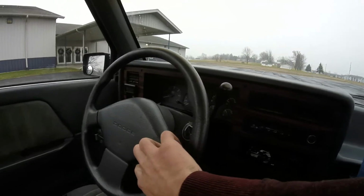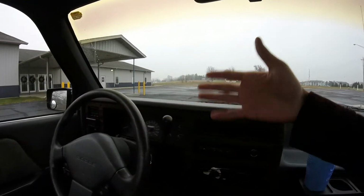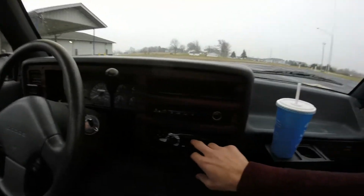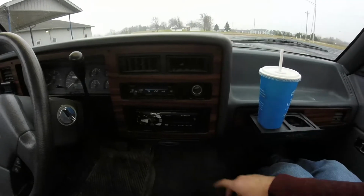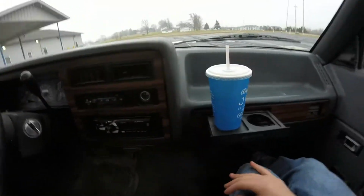This one has cruise, but the cable end is broken for the little controllers, so it's there, but it doesn't do anything because it's not attached to the throttle body. Put this radio in, you'll see that in a later video. It had some Jensen that didn't work, and I had to fix some wiring. It was pretty easy, but I had to do that.